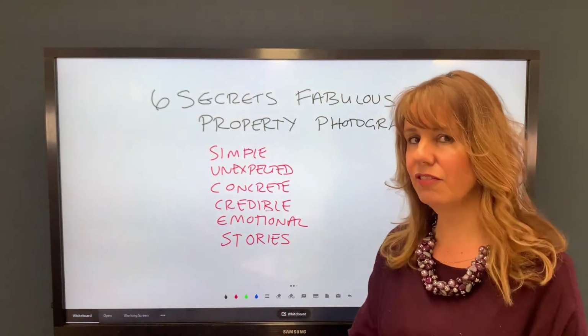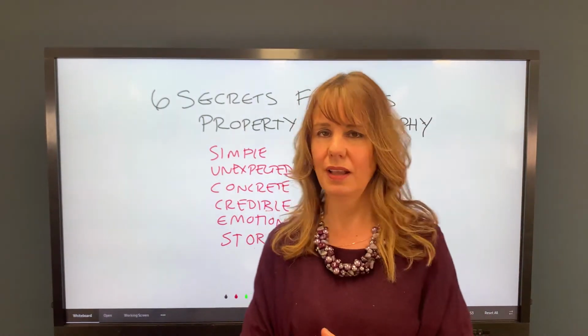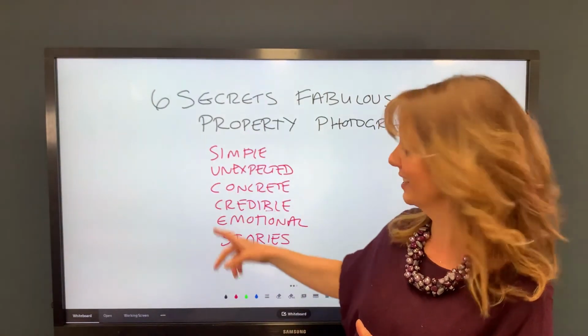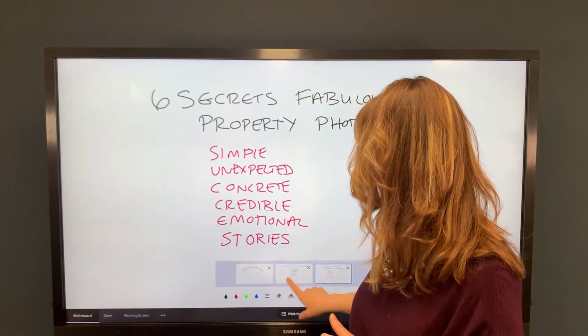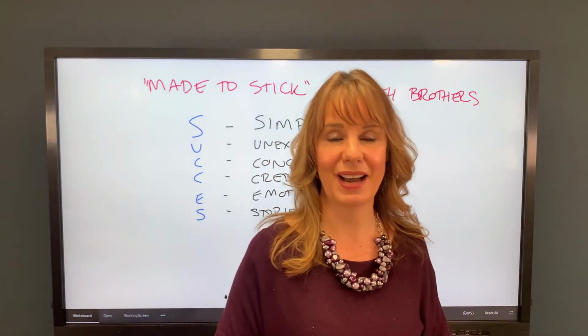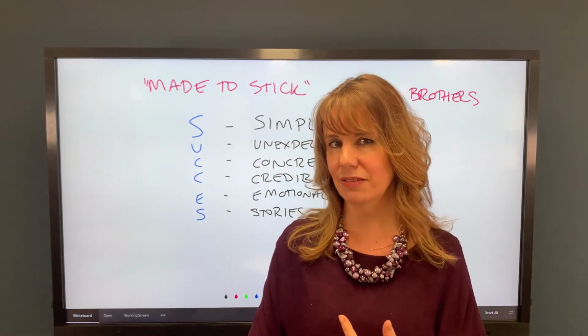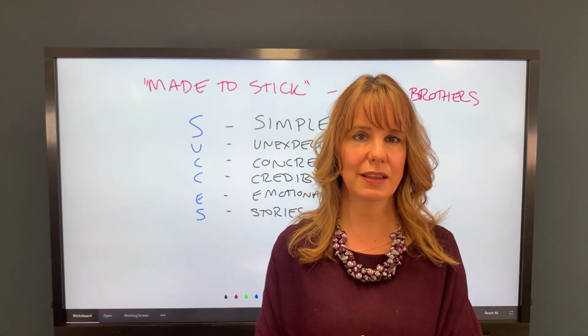So hopefully that's been helpful to you. The success principle. And if you are a reader or a listener, because it's on Audible as well, I was going to say, that's not the title of the book. The title of the book is Made to Stick by the Heath brothers. They've also written Moments and Decisive as well, so really worth reading those.